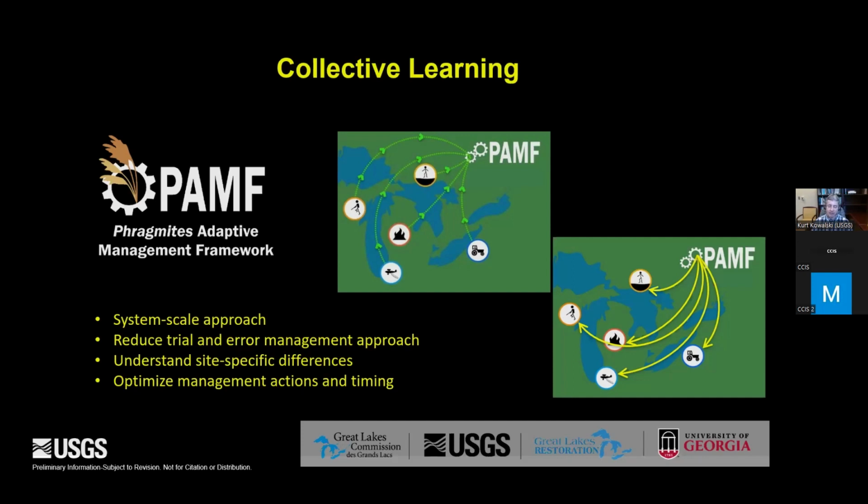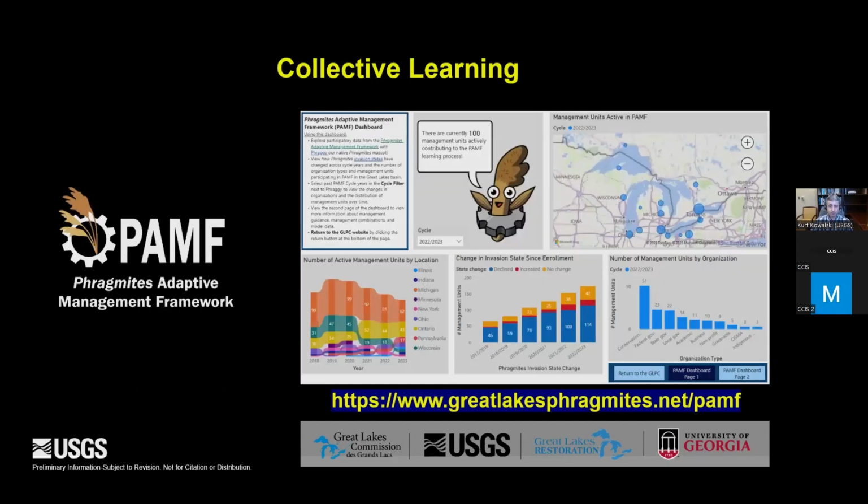and we learn then from the effectiveness. The monitoring happens again, and so we learn from the process, which helps us reduce the uncertainty around which treatment works the best given certain circumstances and site conditions. You can see the website here for PAMF to learn more. It's a voluntary program. There's a lot of great documentation about it. If you're in the Great Lakes Basin area, we highly encourage you to check it out and participate. If you're outside the basin, it could be of interest to you to do something similar in your area, or maybe adapt it for another purpose.